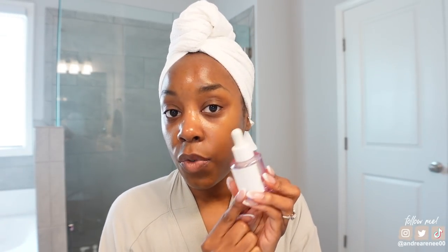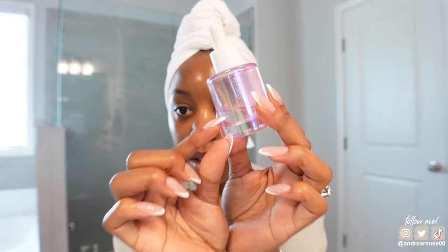So yeah, Herbivore Exfoliating Glow Serum. If you want smooth glass skin, this is it. I remember the lady in Sephora telling me exactly that, and she literally had glass skin. So that's why I picked this up, because her skin was perfect and she honestly did not lie about it. So really, really enjoy that.